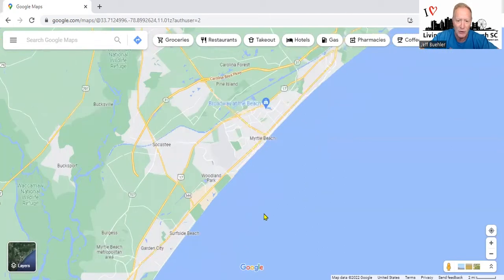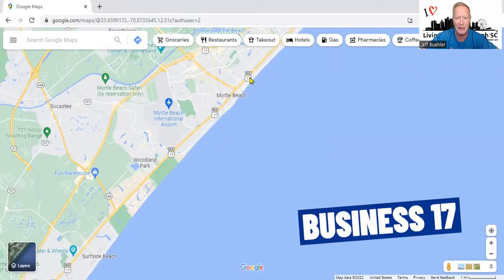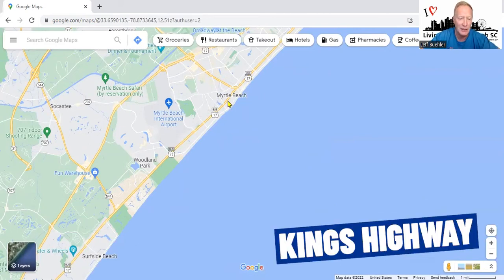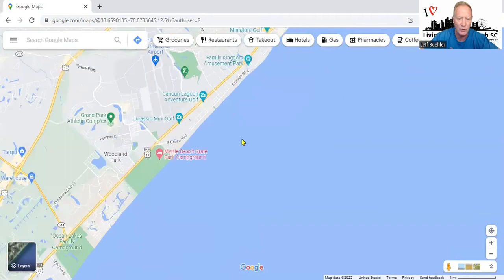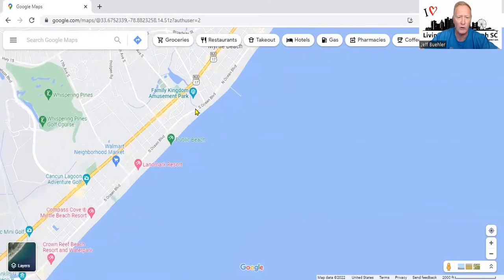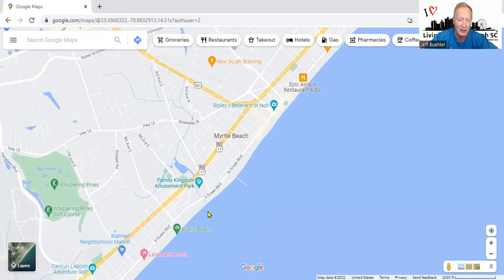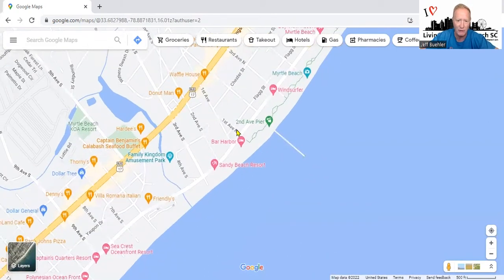And so if we zoom in closer to the beach, you see we've got Business 17. Business 17, also referred to as Kings Highway, is the route that's going to run essentially along the coast, right? It's the business route. If we zoom in a little further, then we'll actually get right up onto the beach, onto Ocean Boulevard. And you see South Ocean Boulevard and North Ocean Boulevard. What's kind of interesting, especially in this Myrtle Beach area and in Surfside, is you'll have avenues that will run, you'll see, so it's going First Avenue North, Second, Third, Fourth, etc.